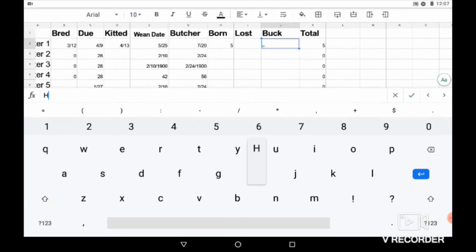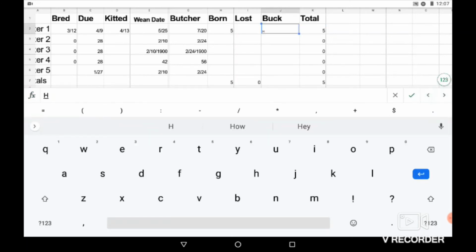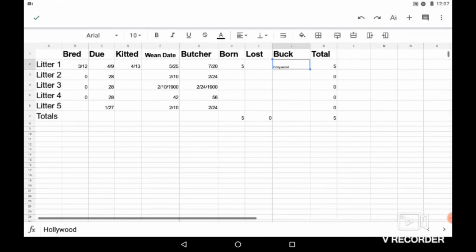She was bred to Hollywood. He is our Californian buck. And like I said before, we are thinking about maybe slowly switching over to all Californians, but that'll be later down the road. Anyways, that's pretty well it. That's all I have on my spreadsheet.